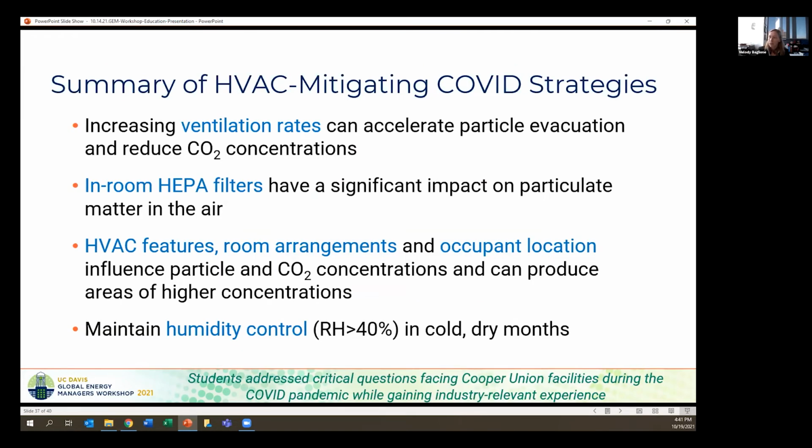So a summary of the mitigating strategies that we recommended were to increase ventilation rates and to monitor CO2 concentrations, that in-room HEPA filters have an impact on particulate matter in the room, and also that HVAC features, the room arrangements, and the occupant location within the room influence particle and CO2 concentrations and can produce areas of higher concentration. And then also the importance of maintaining humidity control. We looked at different humidity levels as well, and there's literature on that from ASHRAE.